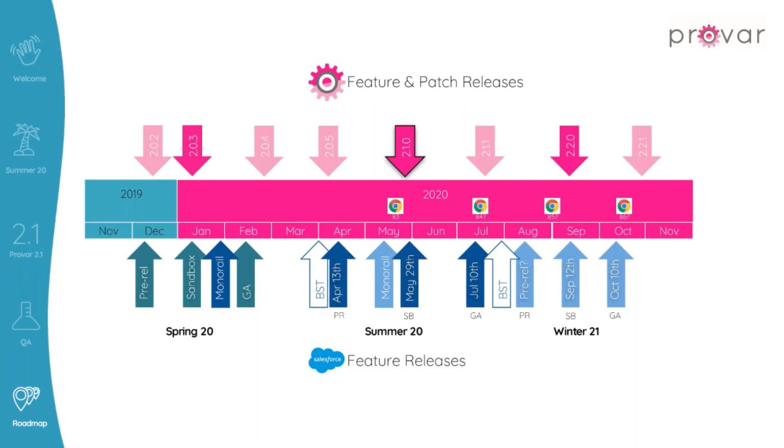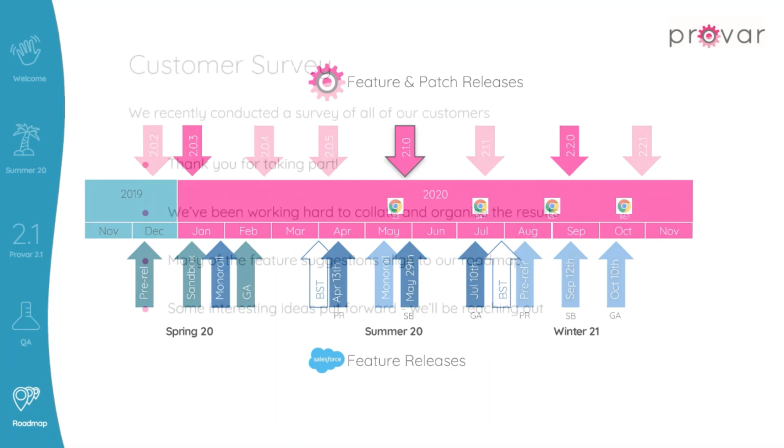The light pink arrows identify Provar optional releases. We schedule these in between our recommended releases so that we can continue to bring enhancements and new features to you. Also on the timeline, you'll see Chrome browser releases. Sometimes with a Chrome browser release, we make updates to Provar to maintain full compatibility with changes in that Chrome version. And of course, we advise you if this is the case.